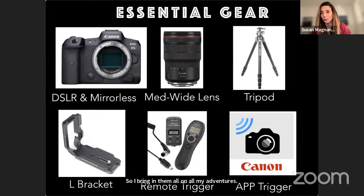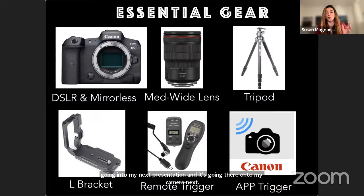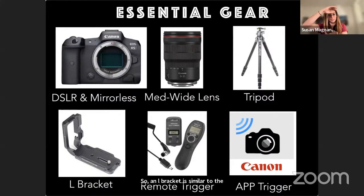And you know where it says L bracket? Forget that. We're not bringing the L bracket anymore. We're going to bring the Atoll. I just learned about it. It's going into my next presentation and it's going onto my camera next. An L bracket is similar to the Atoll, where you're able to adjust the tripod vertically without having to put your tripod and your camera actually crooked. You just flip it around, but it looks like it's even easier with this Atoll adapter ring. So we'll have to look into that.